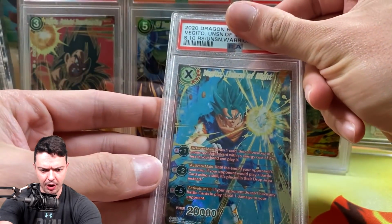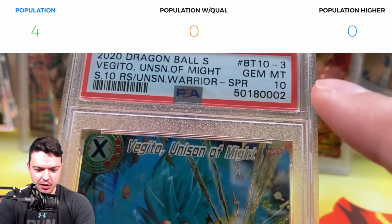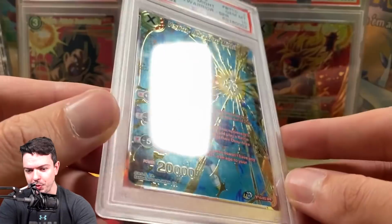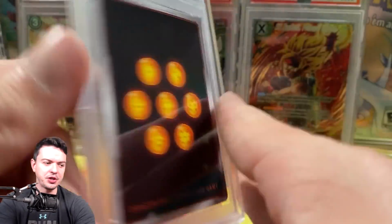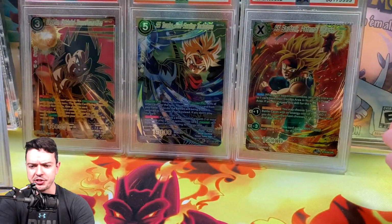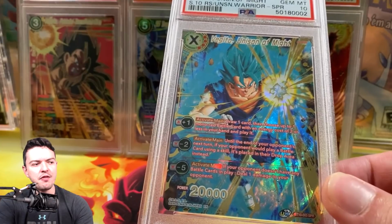We got Vegito. I pulled this as well. Another 10. Let's go. Again, to explain, when you get a Gem Mint 10, that means this card is pretty much flawless. It's as good as it gets. For example, I don't know what the value is of any of these cards right now, but let's say theoretically this is a $1,000 card. This is a PSA 10. A PSA 9 version will be like $100.